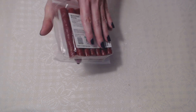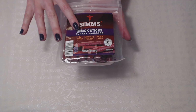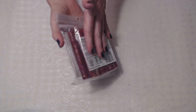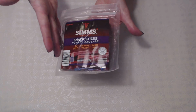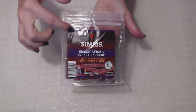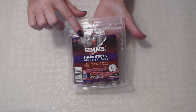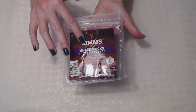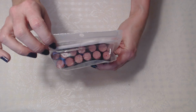And I try to stay away from red meat. I don't eat a lot of it. I eat a lot of turkey and chicken, but I don't eat a lot of red meat, just because I'm not really fond of the taste of it. I don't really like beef that much. So this is this, and I already tried it. We opened it and tried it when we got home, and it's really good. It's very yummy. So let's see the size of it. Here you can see the tops. That's really good. If you like summer sausage, I would recommend these. It's basically what it is.